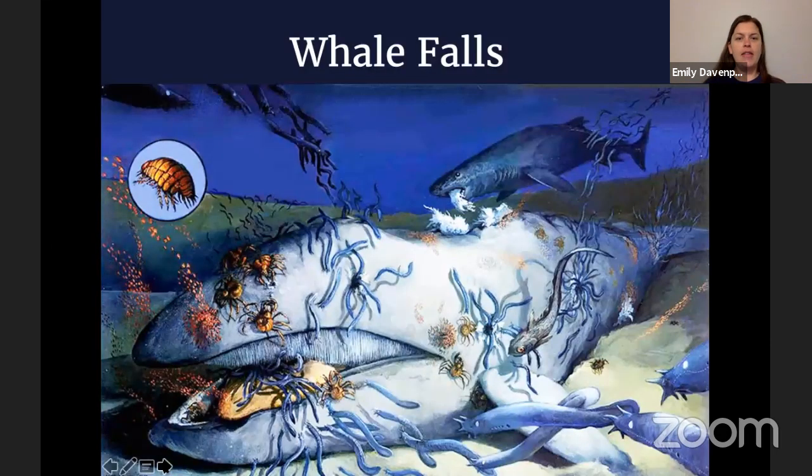All right, let's see. Whale falls are another source of life in the deep sea. When a whale dies, if it doesn't wash up on shore, it falls to the deep sea, and a bunch of creatures take advantage of that source of food. You have scavengers like sharks and eels and crabs, and they slowly work to eat a whale fall, and then the whole animal gets consumed in the deep sea, even the bone.